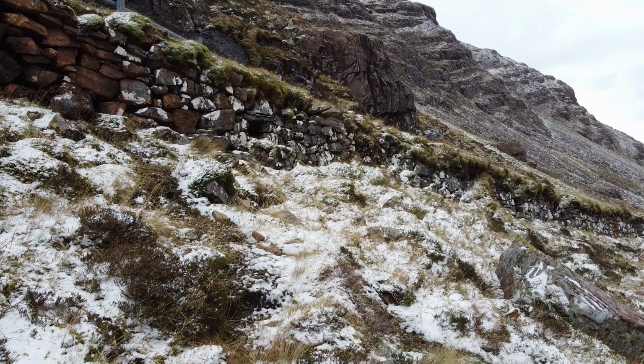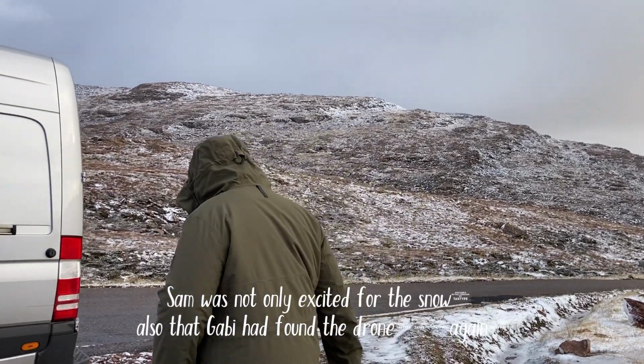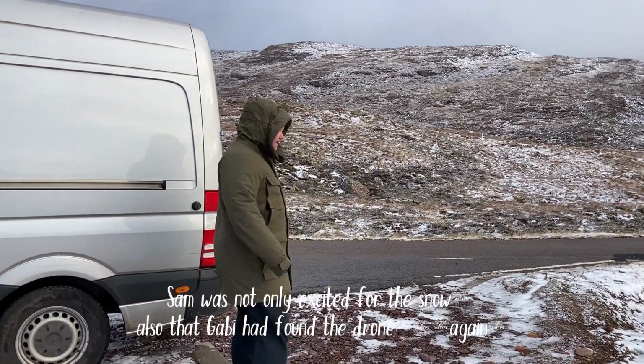So we're just making our way up the Bealach na Bà, and it's proper cold here, and very slippery and windy and snowy and all of that. Pretty cool, huh? Sam's trying to get the drone back. We were just filming as we were going up and lost signal completely, so no idea where the little drone is. Hopefully we'll find him. You happy to see the snow, Sam? Yes!